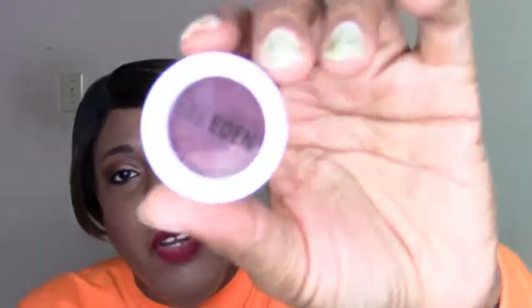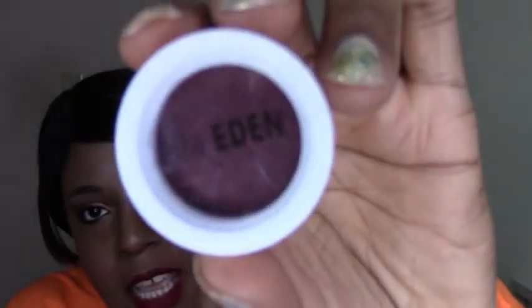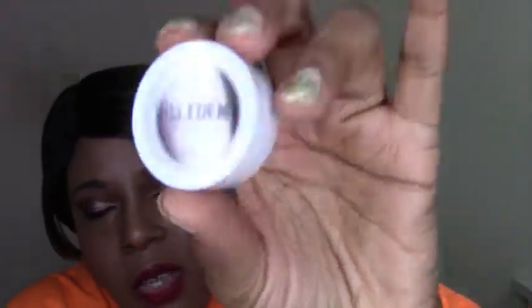The next thing is an eyeshadow. This is Ella Eaton London. I'm going to have to see what this thing says. So this is a burgundy crimson eyeshadow. And alright. But this is a burgundy. I'm not going to open this because I actually have three shadows that look exactly like this. So I'm actually going to end up giving this one away.